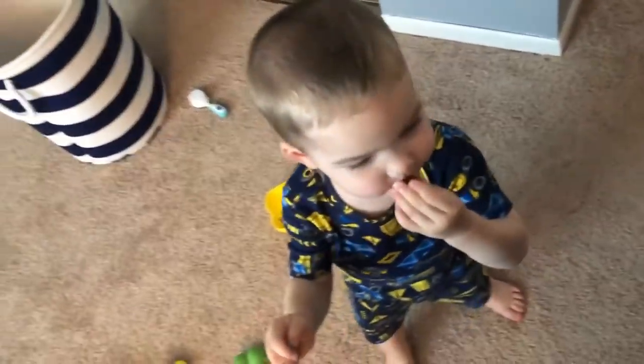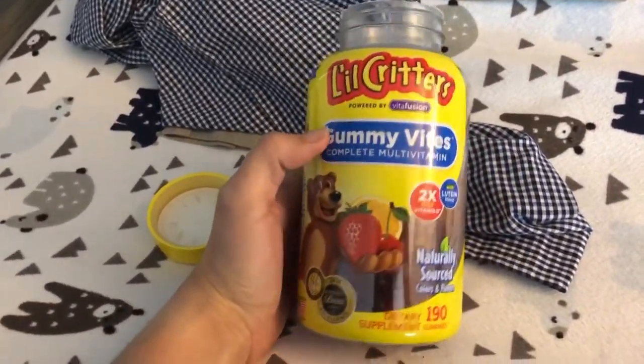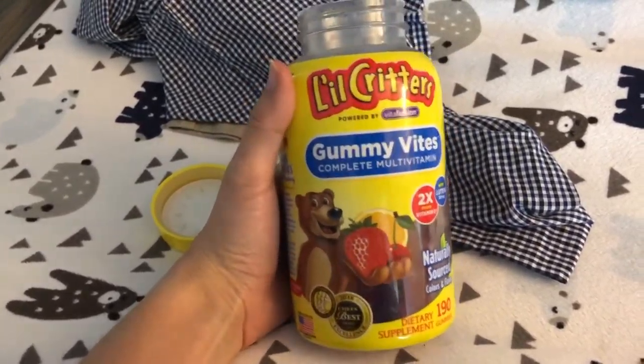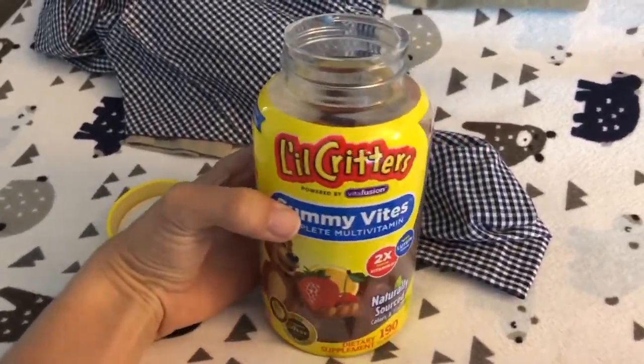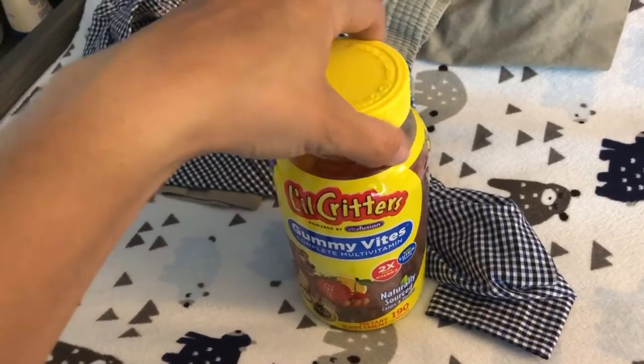He loves those vitamins. He wants them all the time, even though he can only have one. But they have just all kinds of flavors. They're called Lil Critters. Have you guys heard of these? Are they good? I don't know, but he likes them, so I'll just stick with it till I run out, and then I'll reevaluate.